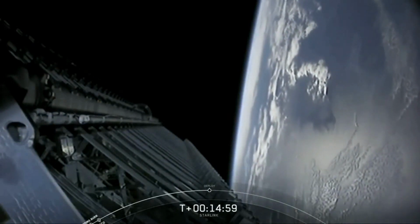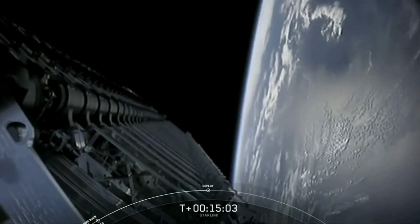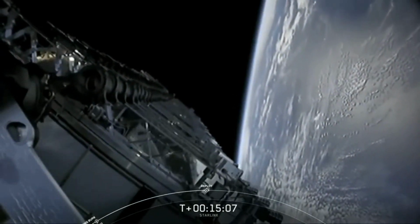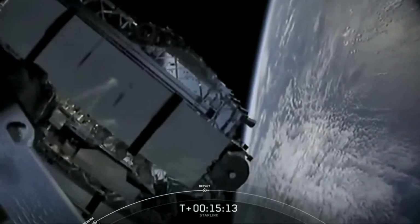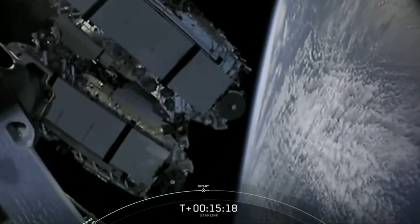Starlink deploy confirmed. There on your screen, we see the Starlink satellites have deployed, using the momentum that they got from the slight spin around their central axis. What a beautiful sight.